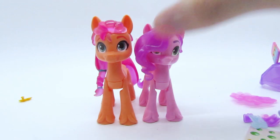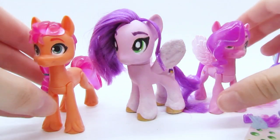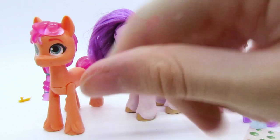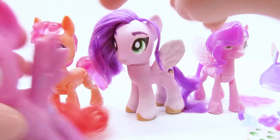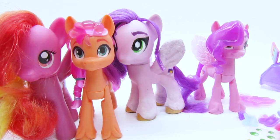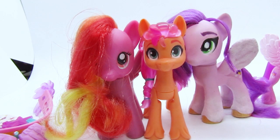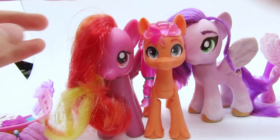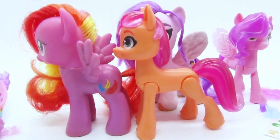One last thing that I know people wanted to see was a comparison to Generation 4 toys. So I have my Generation 4 custom Pipp Petals. This was made from a pre-reboot, but after they changed the hair, the head style, and then I have one with the normal head style. So you can kind of see how they line up. Sunny, of course, is taller than Pipp, so she is exactly the same height as the other Generation 3 ponies. Wow, Generation 4 ponies, ears pretty much match up there. They are a lot thinner, of course, it's just style.